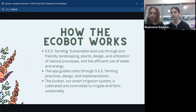The Ecobot is a mobile irrigation system that uses rainwater, solar power, and an app we designed. It functions as a sustainable drip irrigation system made out of a single section of pipe that is fixed to a moving frame. The Ecobot can move around and lower the pipe tray to irrigate a section. The frame holds a water tank which can be filled with rainwater and a robotic electric valve interface to communicate and control the flow of water.